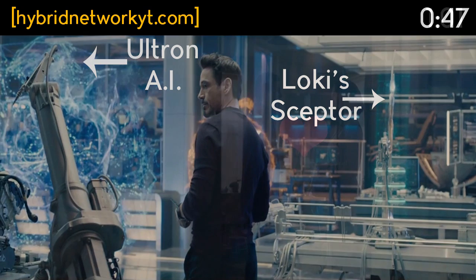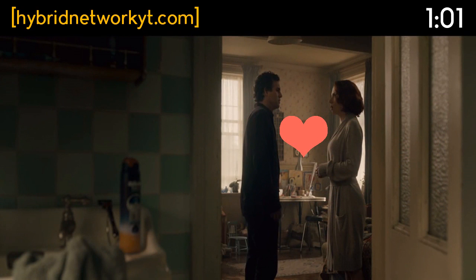Now at 1 minute 1 second, you see a little heart there. I put it in there just for fun. Anyways, the purpose of that is they're in a relationship and it looks very romantic. They show a scene also like 2 seconds after this where it looks like they're about to kiss. Don't know. Black Widow, I just want you to settle down sometime soon.